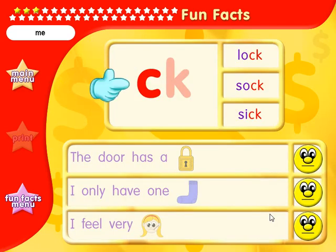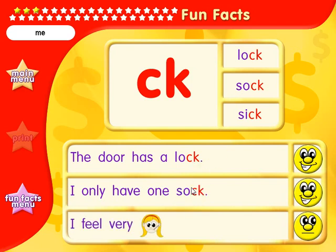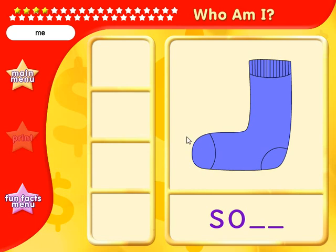Doll. These two letters, C and K, make the sound blend K when they are joined together. Let's say it together. K. And again. K. Now, these words over here contain the sound blend K. Lock, sock, sick. Use these words to complete the sentences below. The door has a lock. Try again. I only have one sock. I feel very sick. Who am I? Choose the correct blend of letters to complete the word.